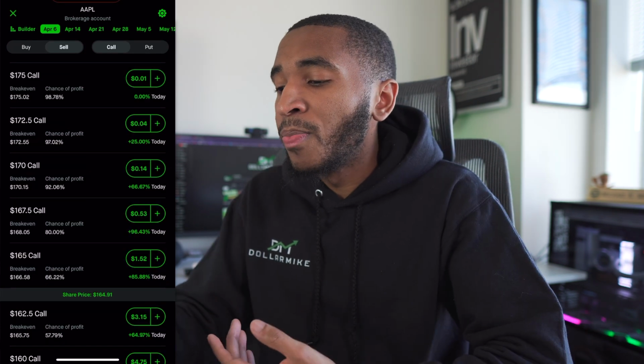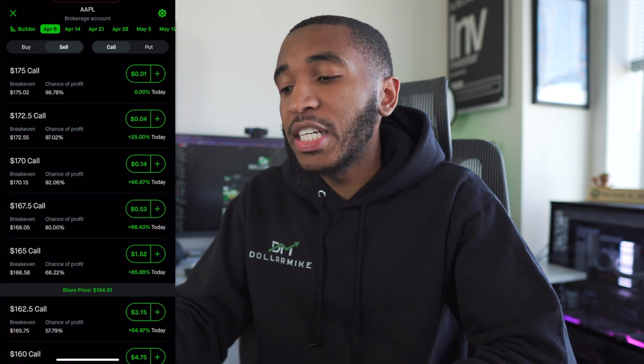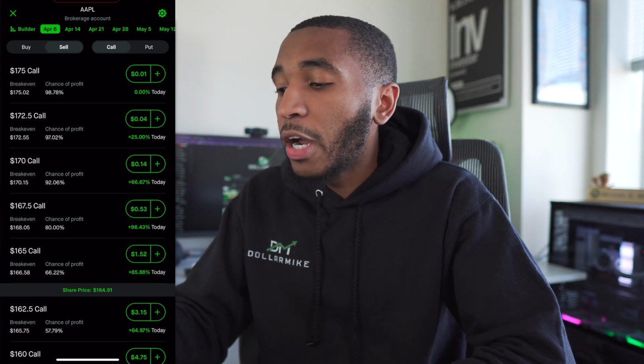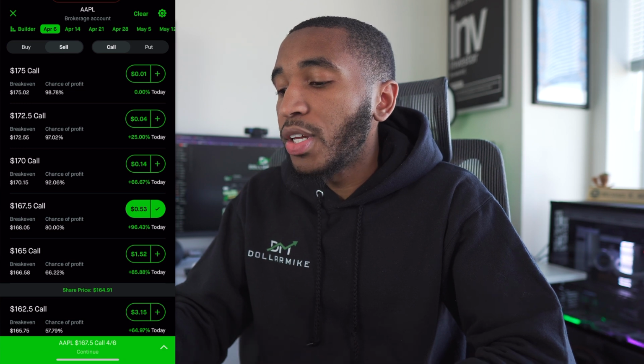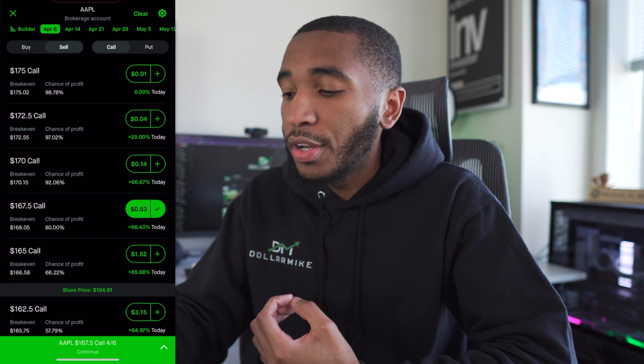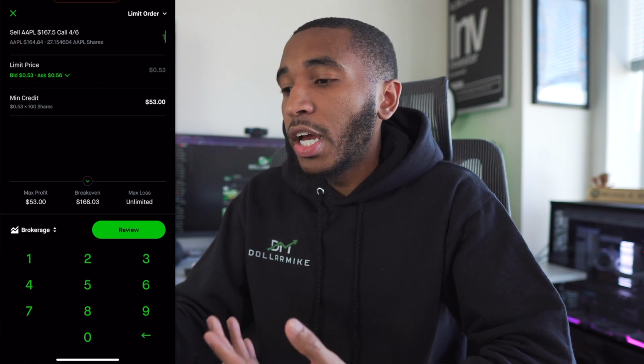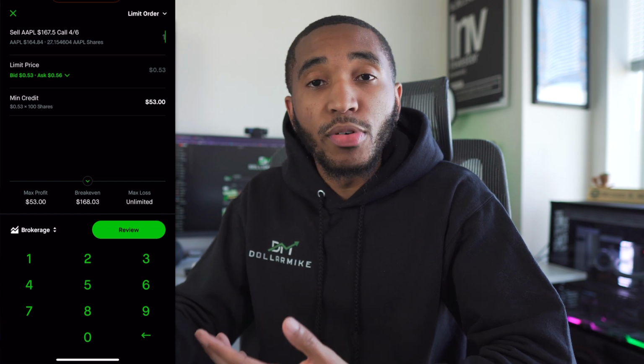So for this example, let's scroll up just a bit and choose this option where it says $167.50 call. If we go ahead and click on that, that's for 53 cents. Now, that 53 cents is actually a contract. If we go in and hit continue at the bottom, it says 53 cents and you can see the min credit is $53.